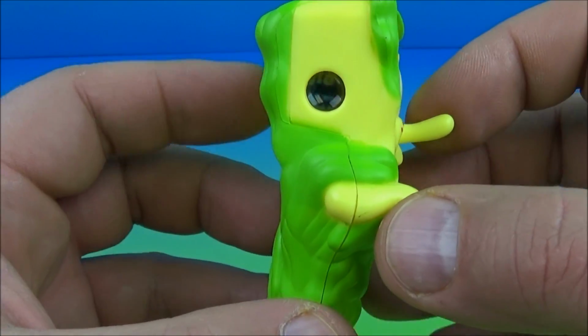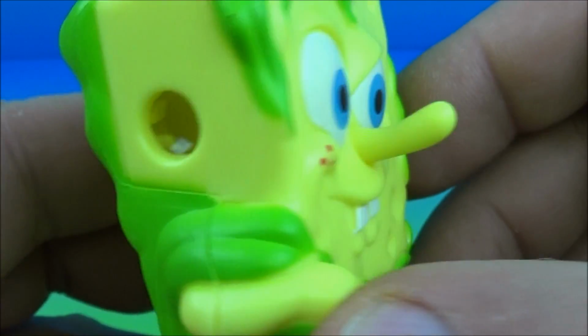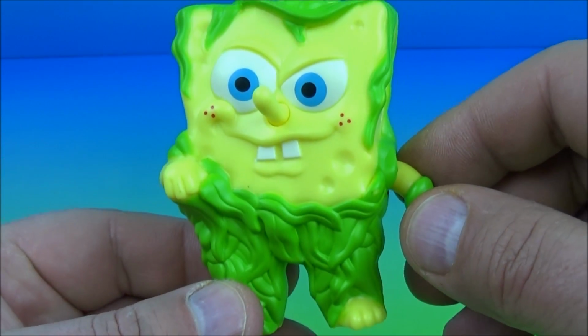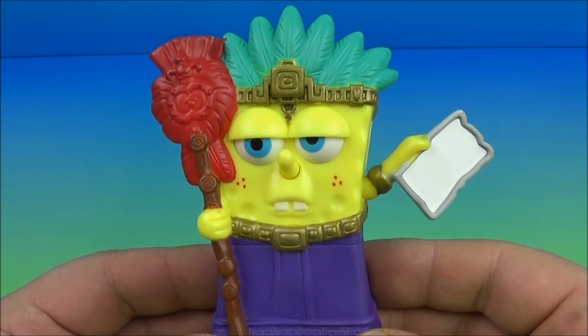So check it out. Here's the gimmick. Inside there is a read about Tangey. Now, I don't know if I can get all that. Let's see. No, it's not going to focus and whatnot. But if you get this toy, you can read for yourself. It tells you all about Tangey. Awesome, right? Sweet. And the next one up in the set is Absorbent Moo.